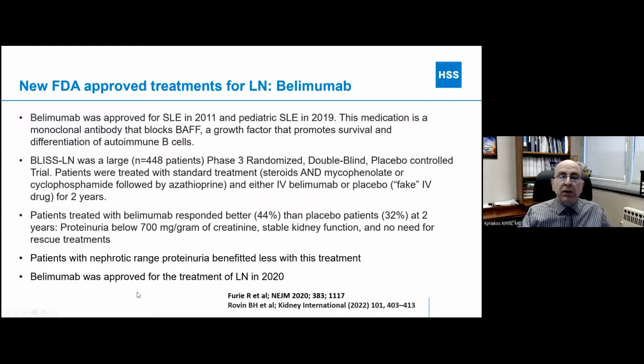The name of the study was BLISS-LN, BLISS lupus nephritis, a large study with 448 patients, a phase 3 randomized, double-blind, placebo study. Patients were treated with standard treatment, so that would be steroids and mycophenolate or cyclophosphamide, followed by azathioprine. And they got either IV belimumab or placebo, which is a fake drug, for two years.